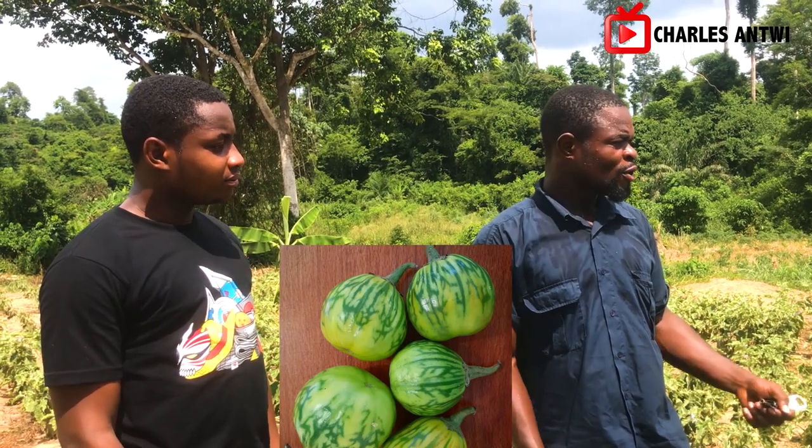Garden Egg is one of the major vegetables that people normally consume. In West Africa, a lot of people consume Garden Egg, so it's also profitable. If you compare Garden Egg and okra, in terms of profit margin, they look alike.